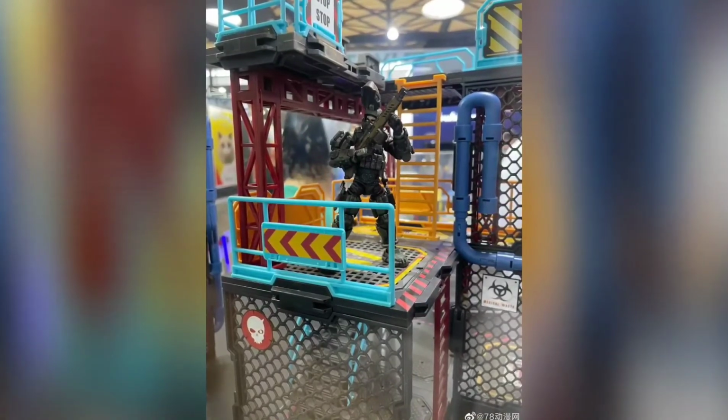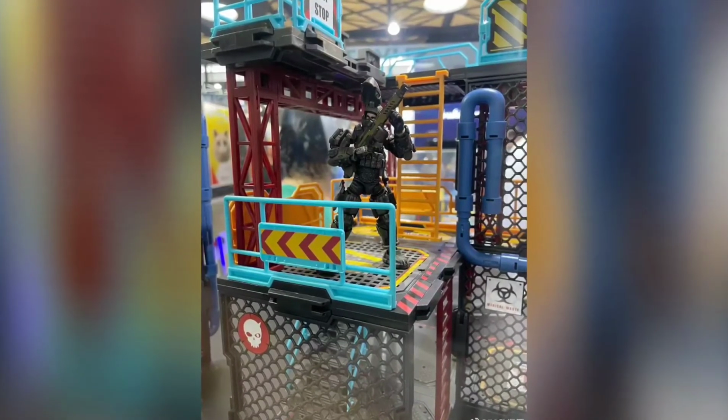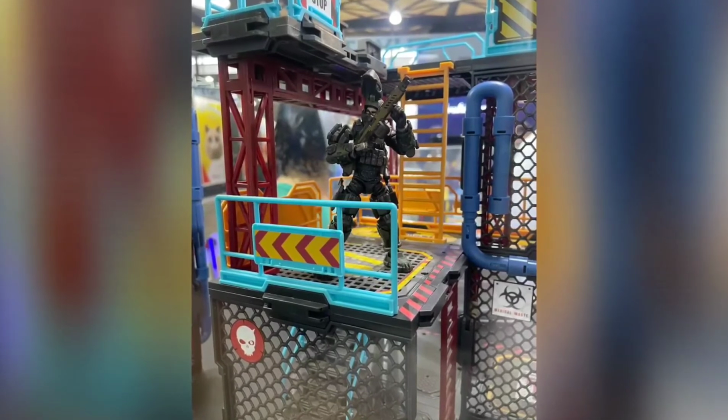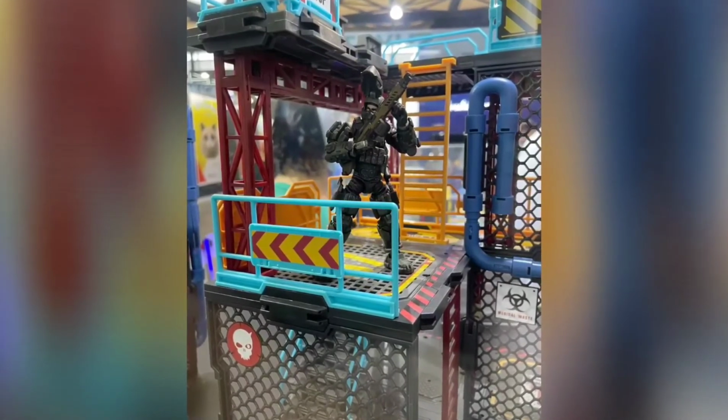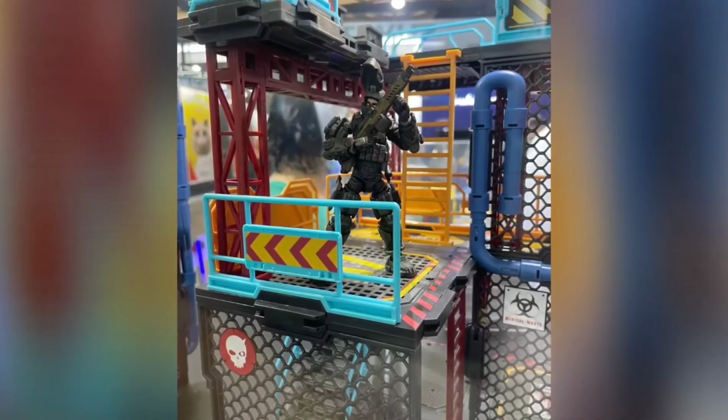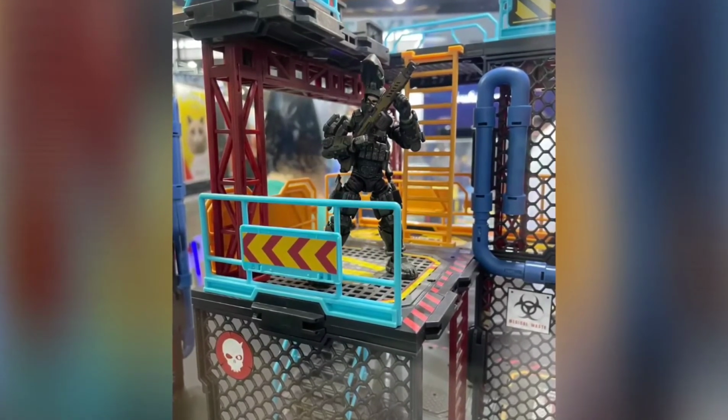Now, jumping over to the fresh retro side, we do have a Glaucus infiltrator right here, and as you can tell, we're getting a more or less height adjustment here for the fresh retro stuff. As you can tell, he fits nicely in between this level. So now let's go ahead and check out what the other guys look like.